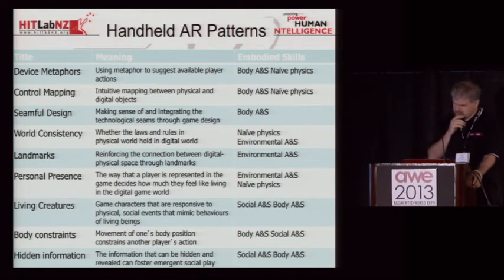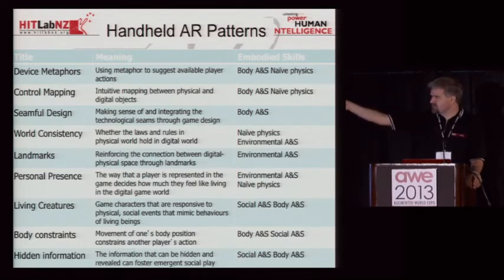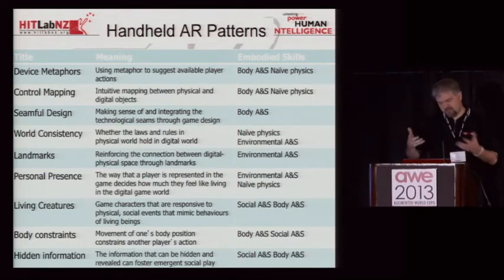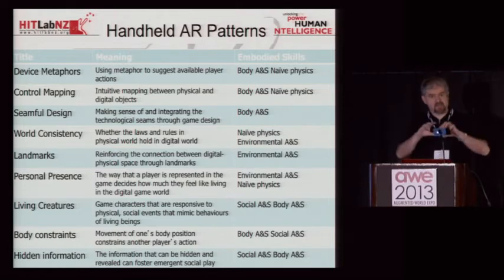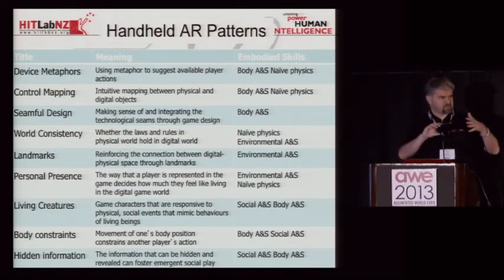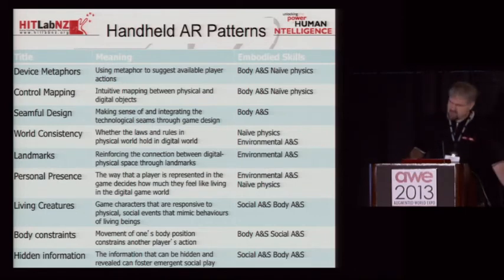So, for example, Blair McIntyre produced a great paper that talks about handheld AR design patterns. One of them, for example, is seamful design. So when you have an AR experience, sometimes you have these technology seams. If I've got my handheld AR experience and the tracking fails, then there'll be a break in the experience, or there'll be some technology seam as a result of that.